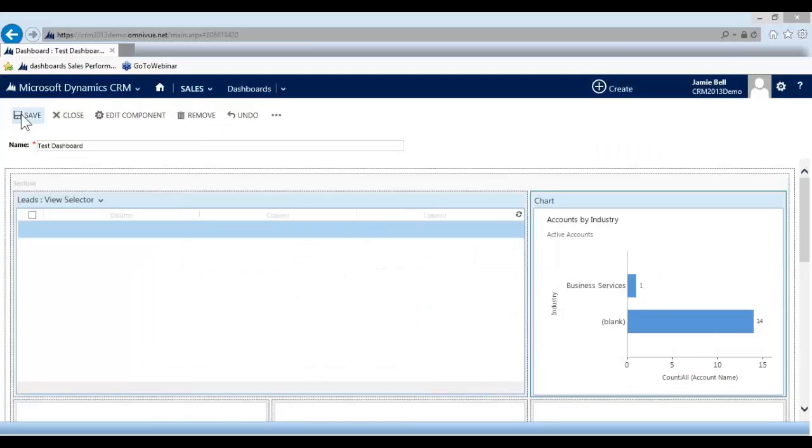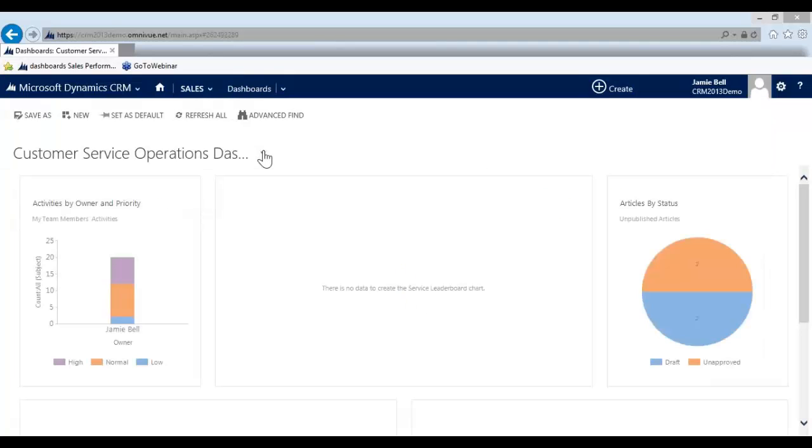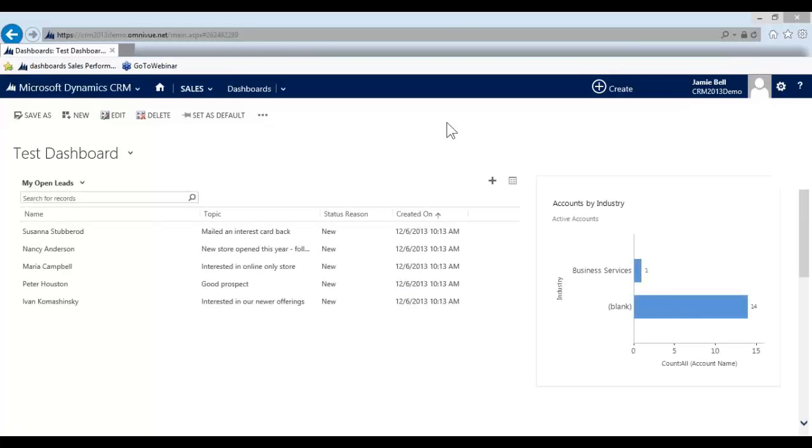Excellent. So now I save this, and I can come right on back into my dashboard here. If I look at my view, I can see my test dashboard. It's all ready to go. And there we are. That's how easy it is to create that. So I've got my open leads and then my accounts. Okay, that was my top 10 list.